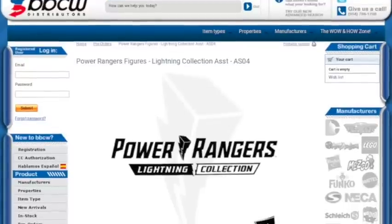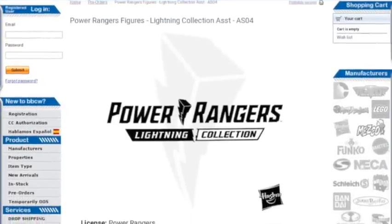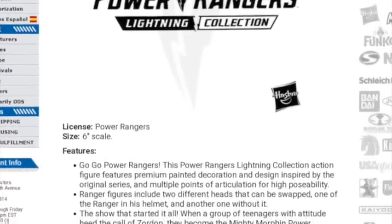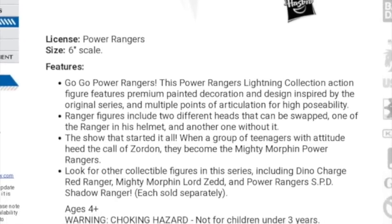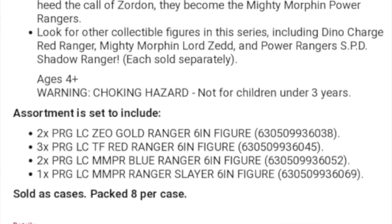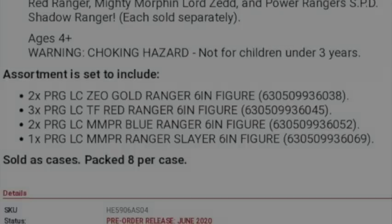And then we've also gotten rumors for the 5th wave. This comes from a distributor that put this list out. Hasbro's not yet confirmed this, but indications are that we'll be getting a Zeo Gold Ranger. It's listed as TF Red Ranger, Time Force, I guess. I'm not 100% sure, but that one's listed. And then a Mighty Morphin Blue Ranger figure, and then a Mighty Morphin Ranger Slayer figure.